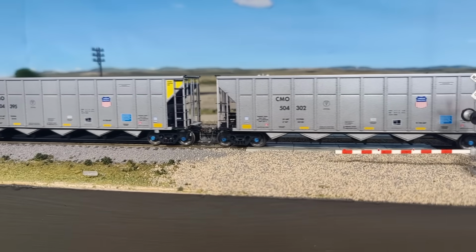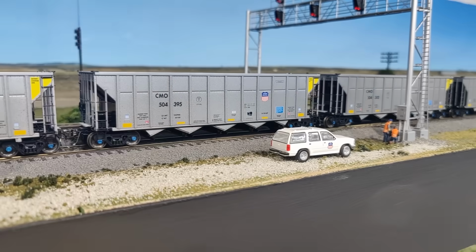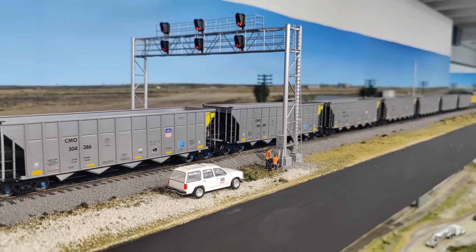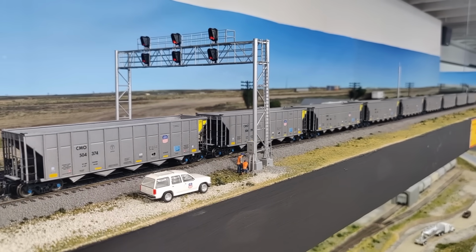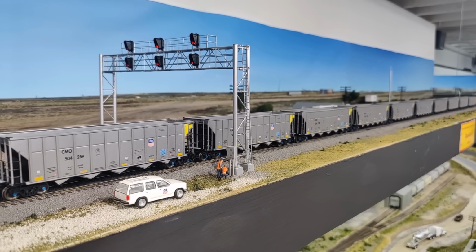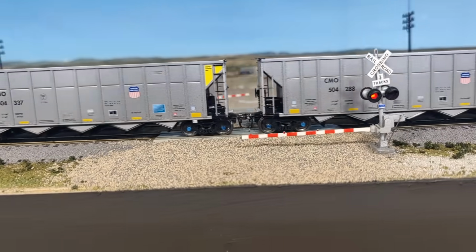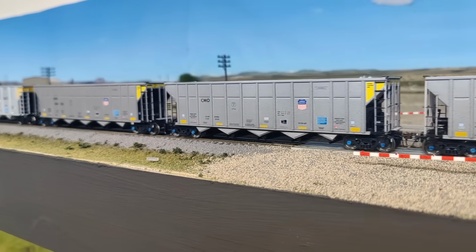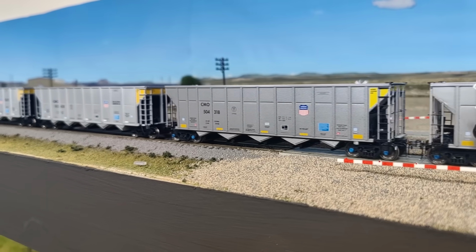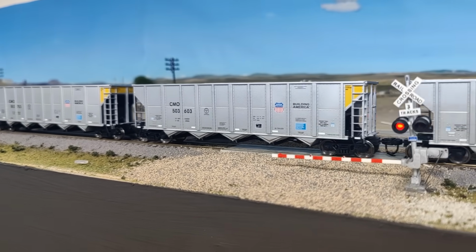This time, coal hoppers. I'm going to do a little bit of a comparison between the Rapido Autofloods, which I've had for quite a while, and the new Walthers Mainline. Now, I should say new as far as a new release of, I think, a fairly old model. Here you can see the Rapidos and now the Walthers Mainline. So we're going to take a look at these.